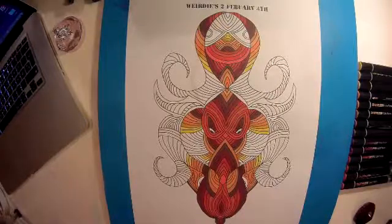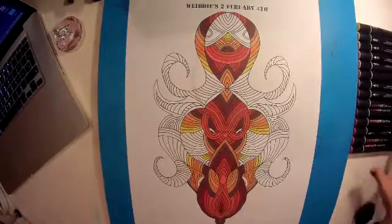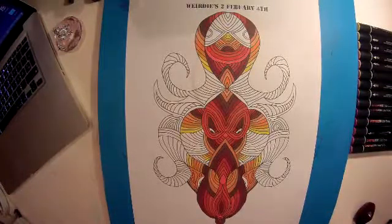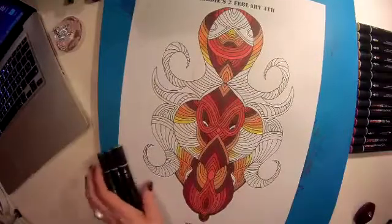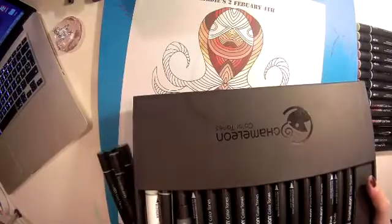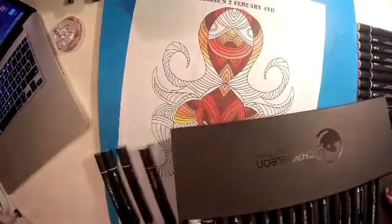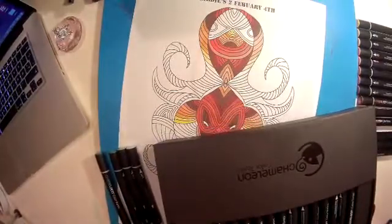So yeah, thinking about if I should add greens. I actually really, in a way, feel like adding greens. I have some greens here. I have a green here. Just want to have a look at which other ones I have in this set. Maybe we'll just take the whole set out. There's another green. There's like 6 greens in the set.